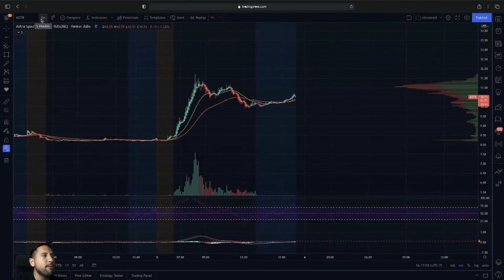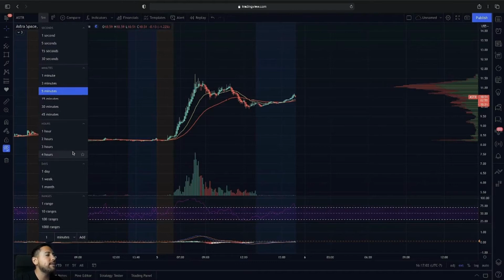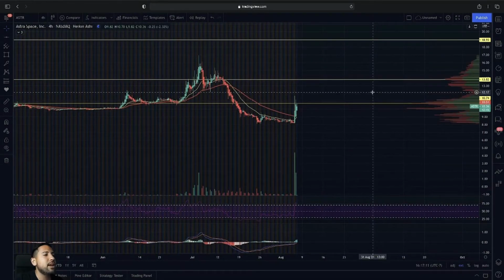But again, I'm going to back up to the 4 hour so you guys can see what we're looking at overall as very key resistances. Again, as you guys can see on the VPVR, showing us these very key resistances that we're looking for.